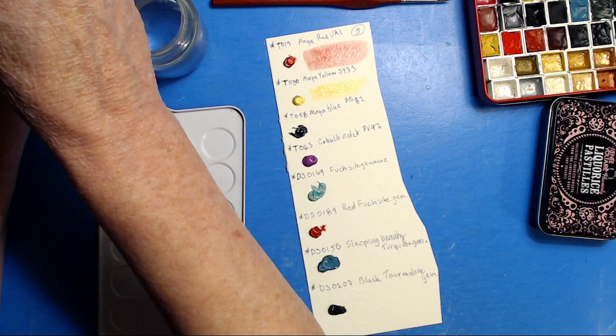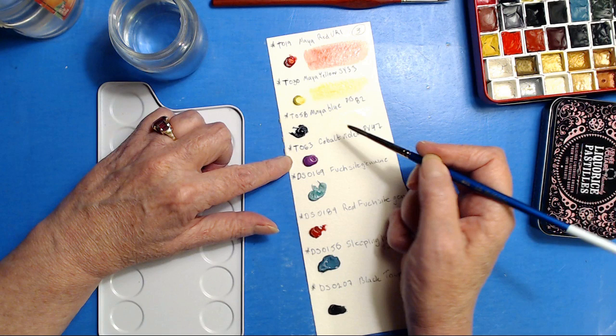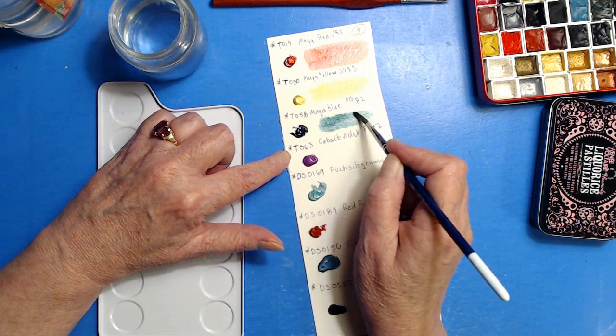A beautiful yellow. This is the Maya Blue. Now these are the Turner Artist Colors. Again, if it's marked with an asterisk, there's a whole pan of it. Ooh, that's pretty. That is a really pretty blue-green.